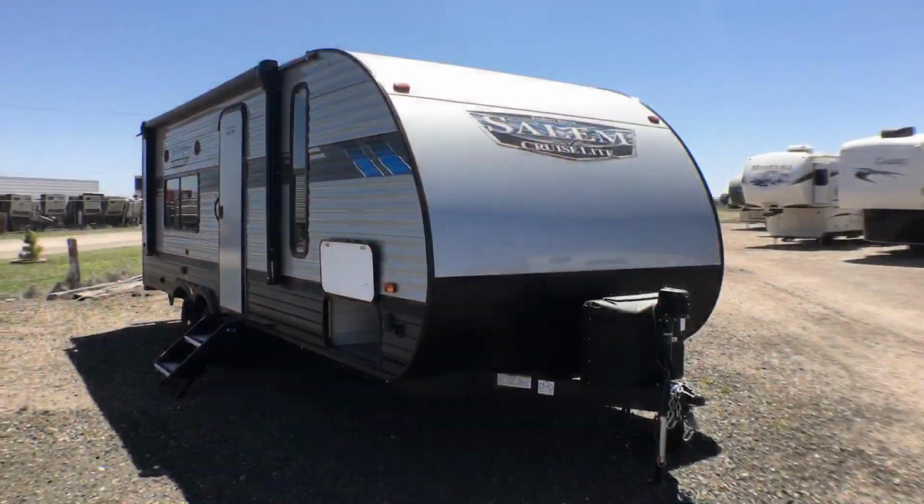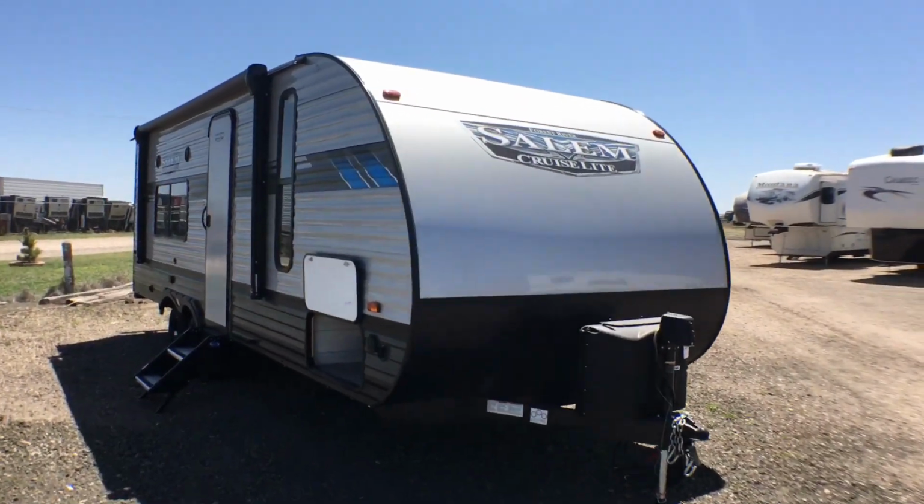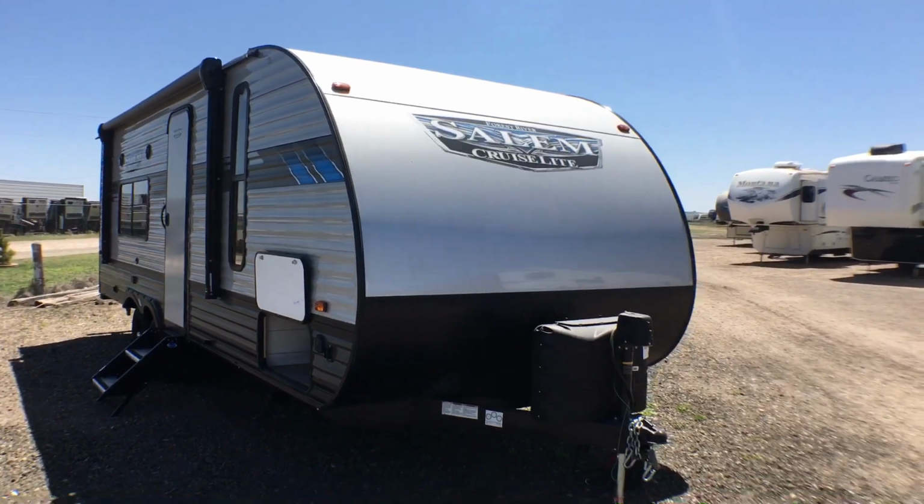Let's go ahead, and since we're finished with the inside, we'll jump on to the outside and take a look at some of the features there. All right, guys, so we're now on the outside of this Salem Cruise Light Model 241 QBXL.